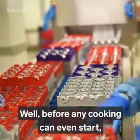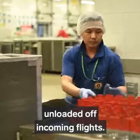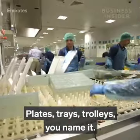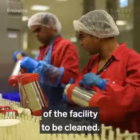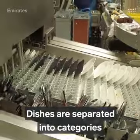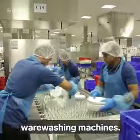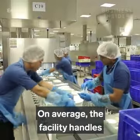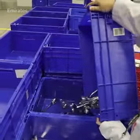Well, before any cooking can even start, everything has to be unloaded off incoming flights. Plates, trays, trolleys, you name it. They're all dropped in the ground floor of the facility to be cleaned. Dishes are separated into categories and sent through industrial-sized warewashing machines. On average, the facility handles about 3 million pieces of tableware a day.